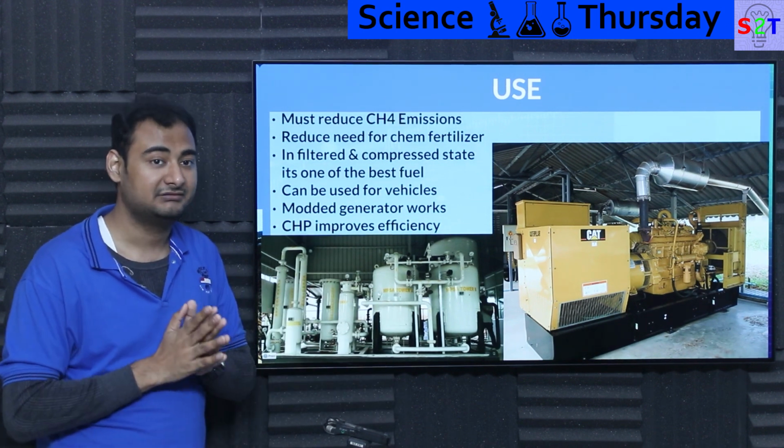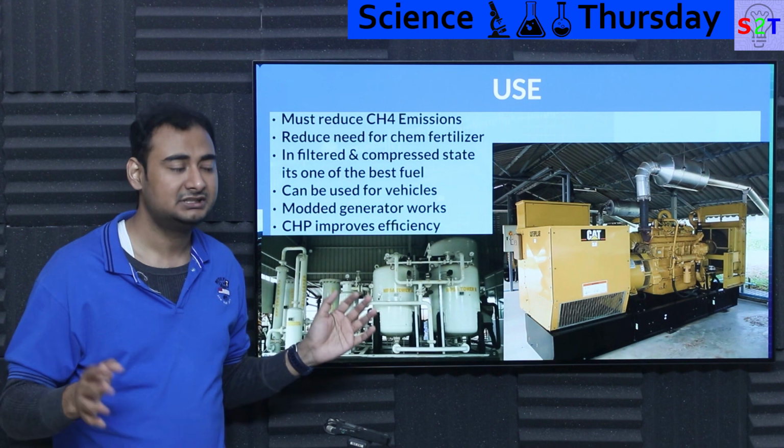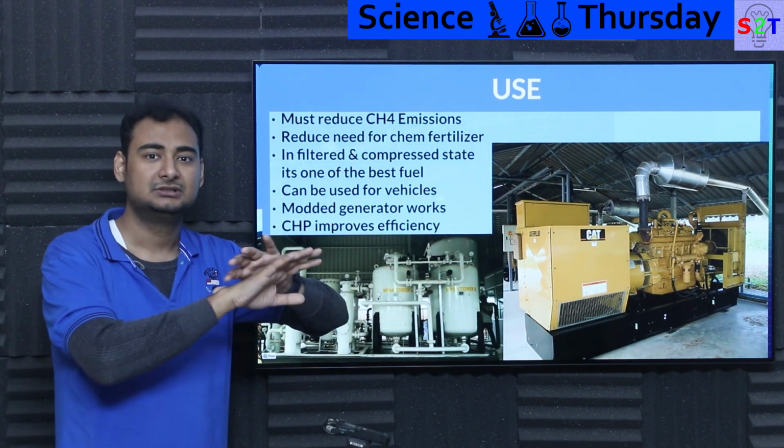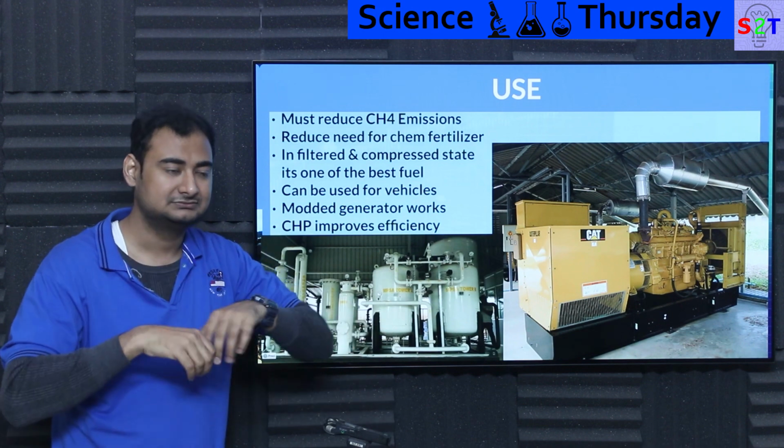Now again, we do not have enough biogas to run our world on it, but we have enough that if you add solar and wind and hydro, we got this. We got this right now.